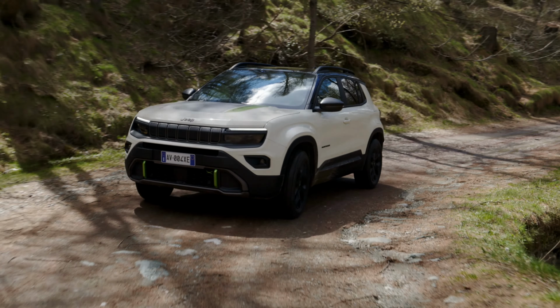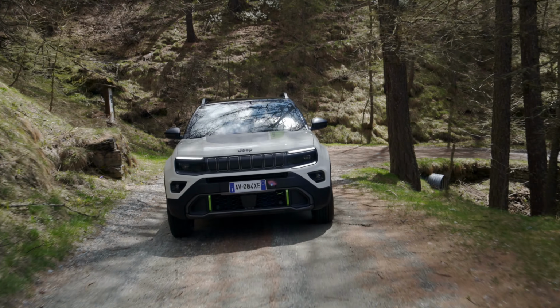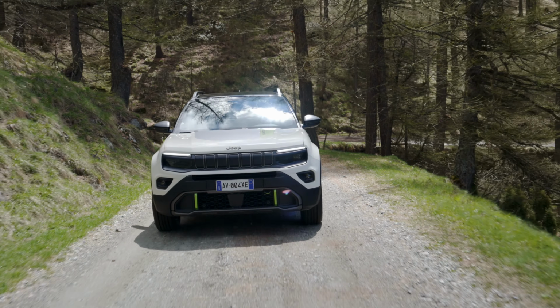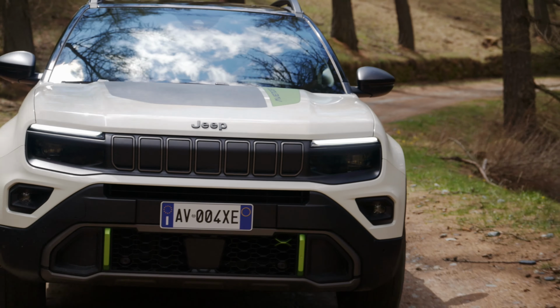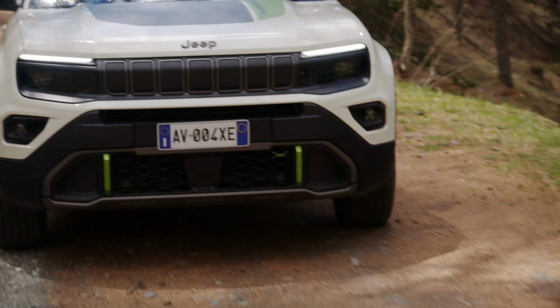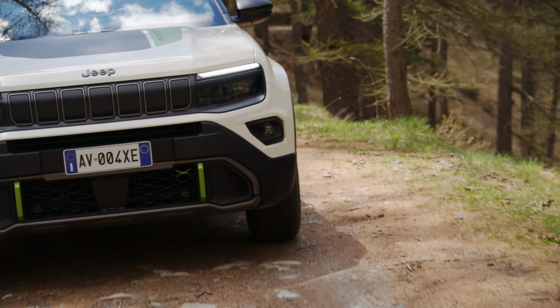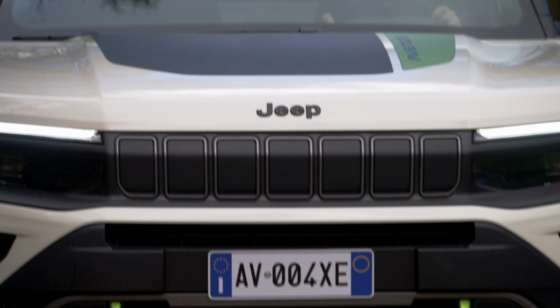Jeep has amped up the Avenger's appearance by giving the 4xe rugged bumpers a scratch-resistant coating. Roof rails and a rear tow ball come standard. Inside, the seats are covered in a waterproof material that is claimed to be twice as durable as before. The seats also have a special coating that makes it easier to remove stains and mud.